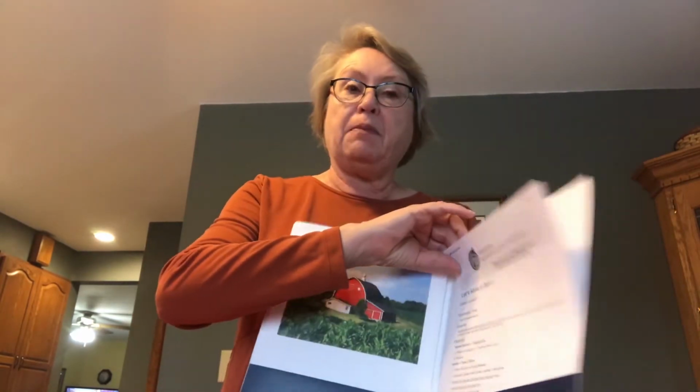So let's take a closer look to see exactly what's involved with this lesson. Again, Let's Raise a Barn. There's 2 activities. This is going to be for grades 3 through 5. Both activities take about 50 minutes. So the first activity is going to be to learn about the different types of barns.